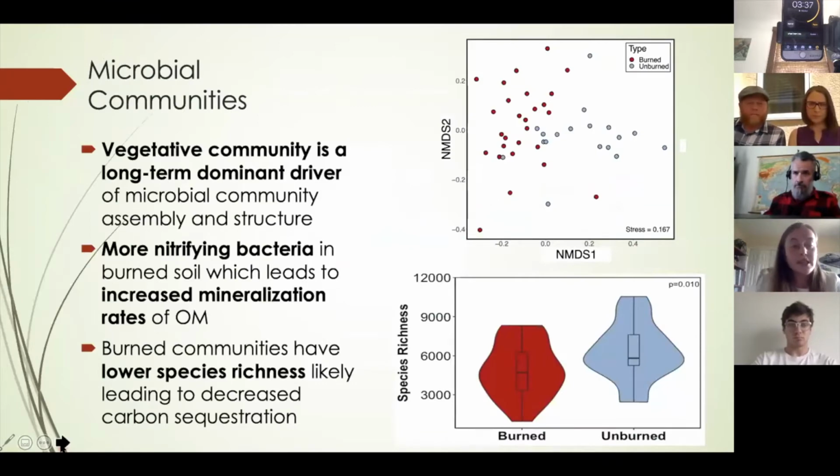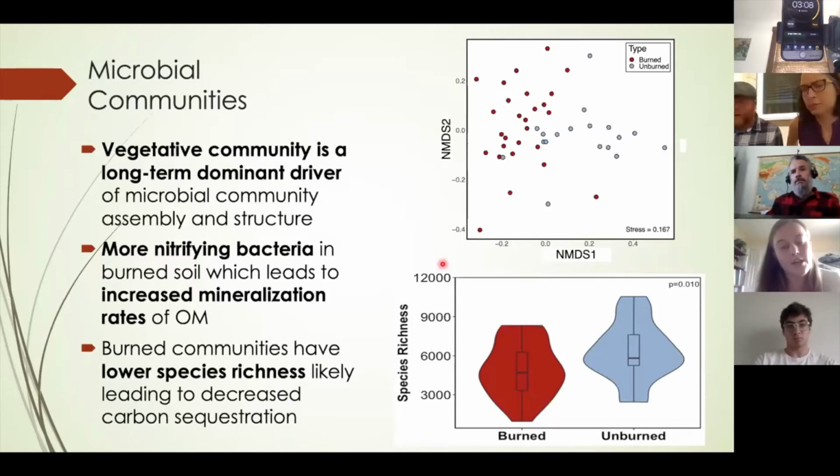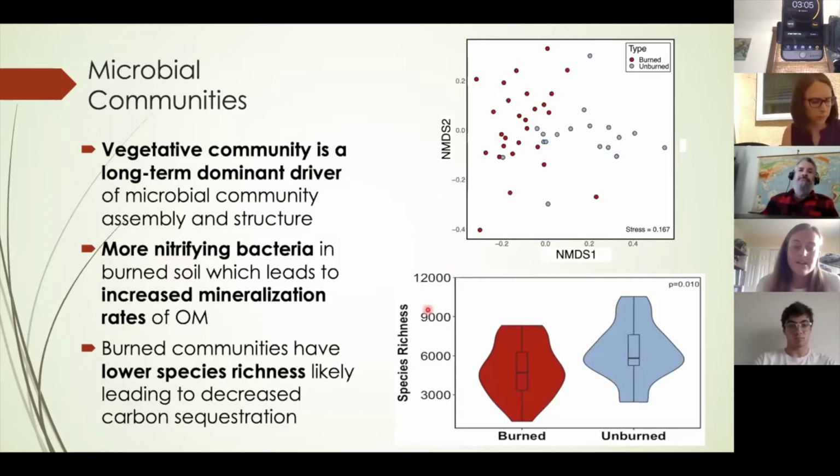Next, we looked at microbial communities. Vegetative community is a dominant driver of microbial community establishment, and we do see differences between burned and unburned communities. Here you can see in red again that burned communities are more closely clustered to each other than unburned communities. We also saw that burned communities have more nitrifying bacteria, which lead to more mineralization of organic matter, and thus that's why we see the increase in respiration. Burned communities also have a lower species richness in total, and that also leads to decreased soil respiration and decreased carbon sequestration.